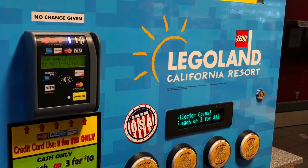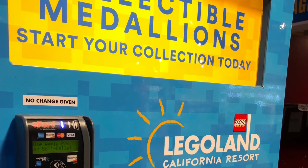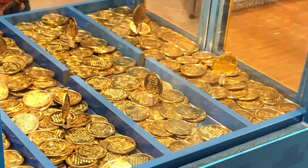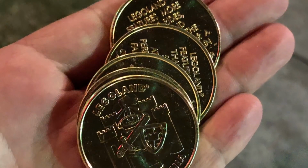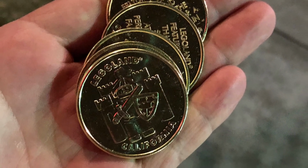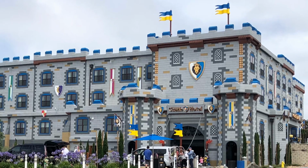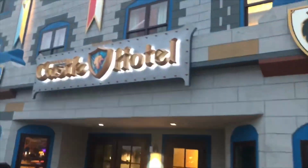And here's some really cool California Resort Legoland metal medallion coins. So I came across, there's 4 of them. Had to get all 4, check these out right here. Super cool, heavyweight, nice coins. And then we'll finish this video showing you guys the new Lego hotel, the castle. Check this out. Castle hotel.